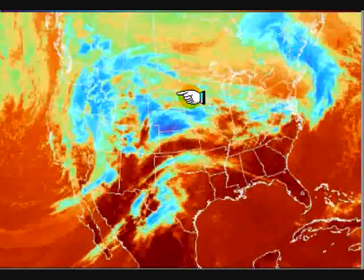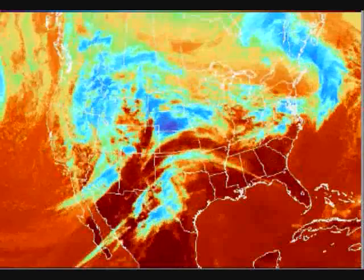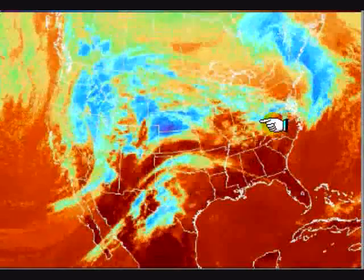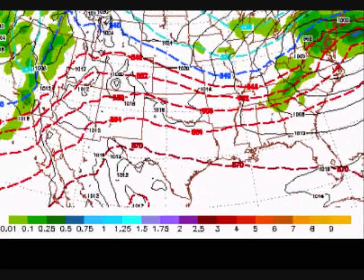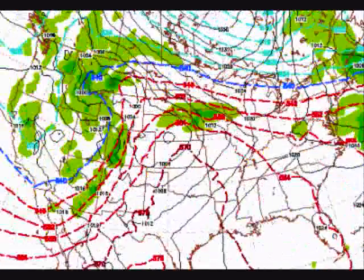Okay, due to the diffluence, it's actually starting to occur already. Here's a California storm starting to dig in, and they're all going to come together to form this storm. Now let's see what's going to occur here. I'm going to show you the NAM model for reference, because I think it's doing the best job.